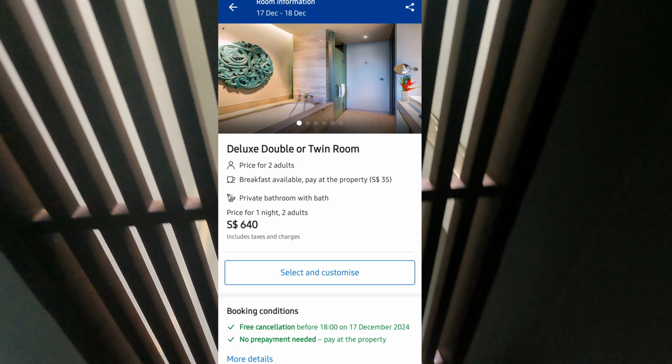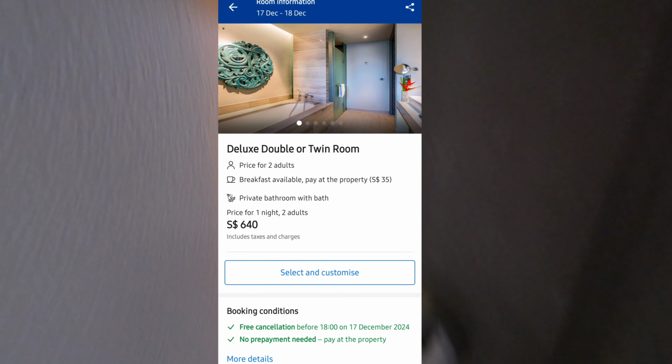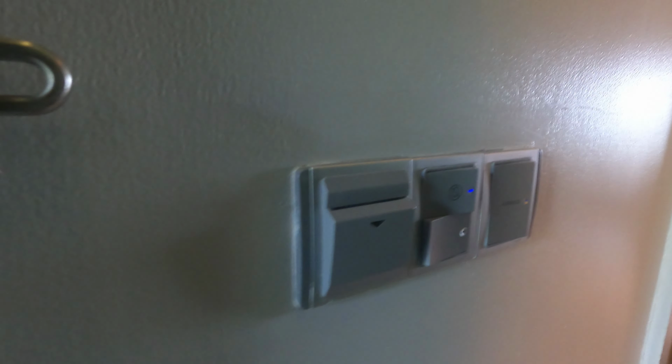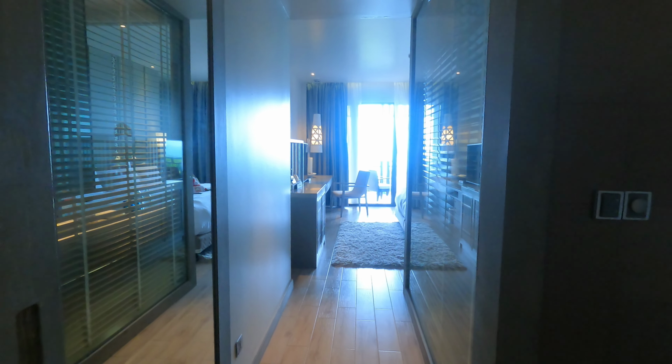So now I'm just opening the door to room 533, which is my room, and you can see how the room looks on Booking.com and the price it goes for. I stayed in June, so what I'm showing here is the price in December. So now I'll just give you a little bit of a room tour.